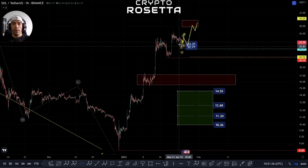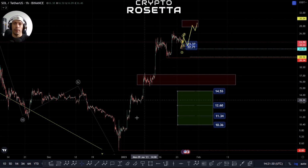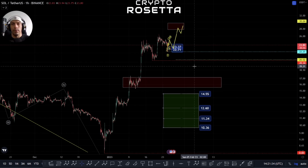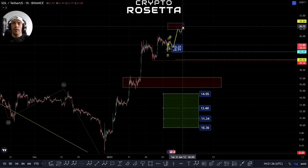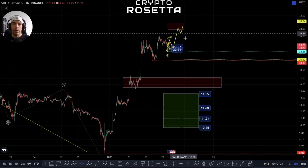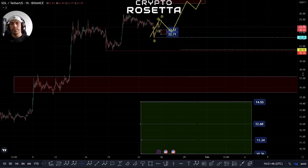Though if we do get this extra leg to the upside here, I would say that it's actually more likely that we have had that extension within wave 1 or wave 3, and then we'd have to reevaluate it from there. But basically, from this 5th wave high, we'd be expecting to break down much deeper and much more aggressively if this count is correct and we are looking for this additional leg up.